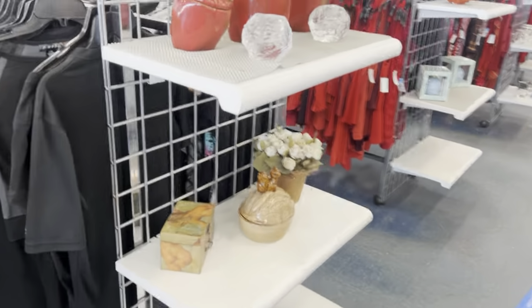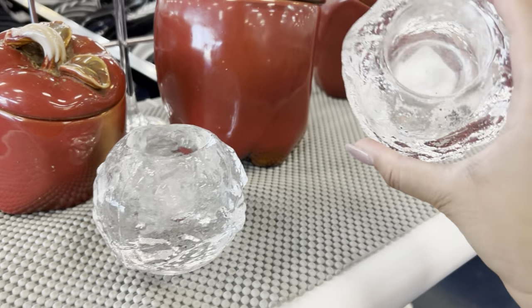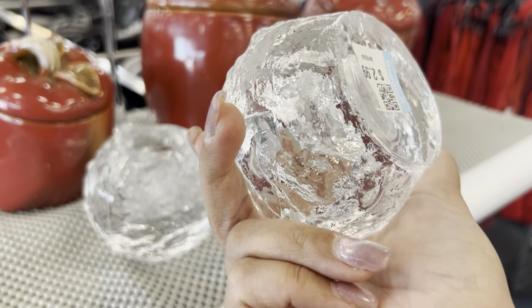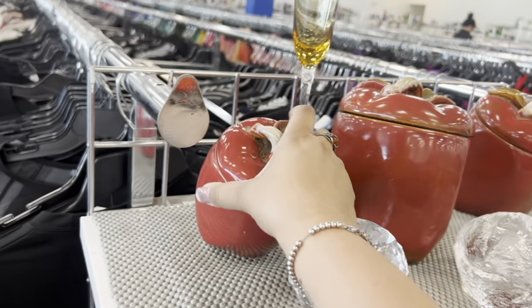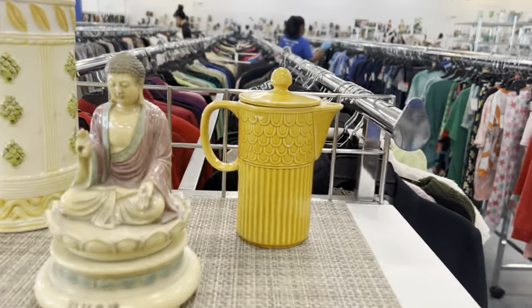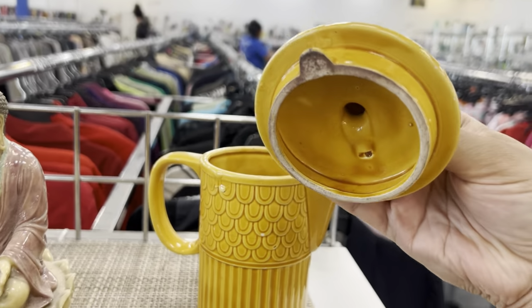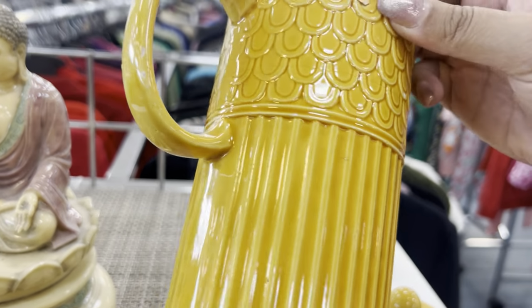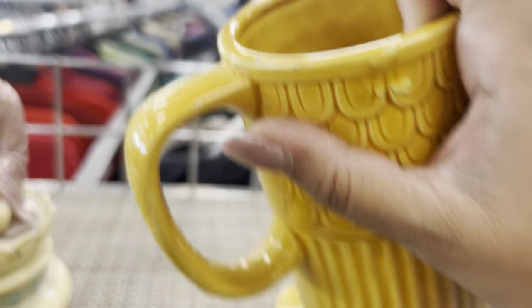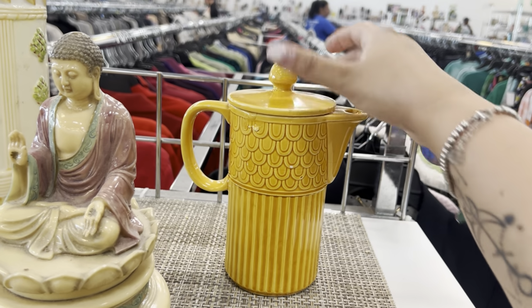Each. I'm assuming these might be Costa Boda, but I'm now learning that there's other brands that make similar. Oh, these are all chips on the bottom. These are cool. How much do I want? $2.99. Prices are not that bad. This is nice. There's chips on it. Japan. It's like paint chips. Oh, is that a large crack around it? Oh, yeah. Oh, too bad. That's really nice. I like how it looked like canary feathers.